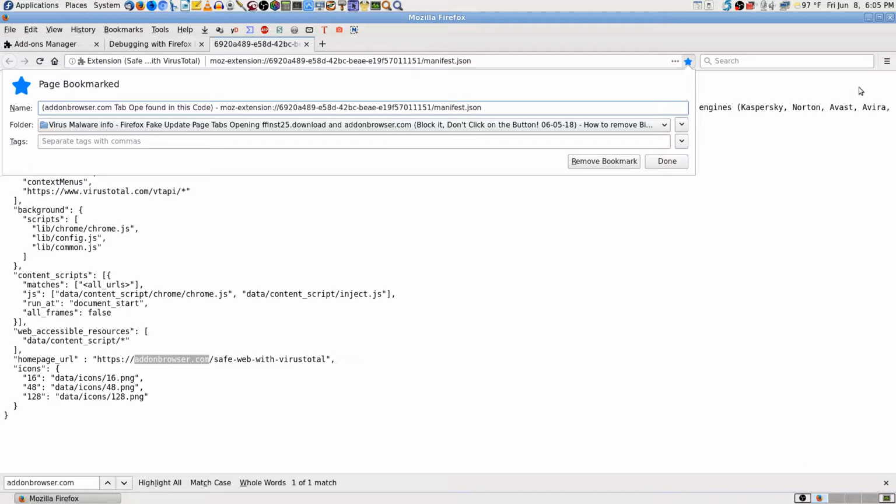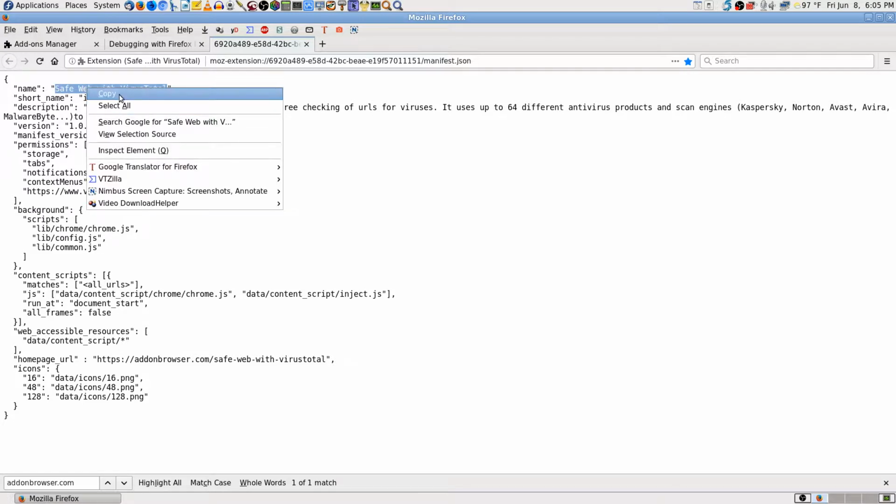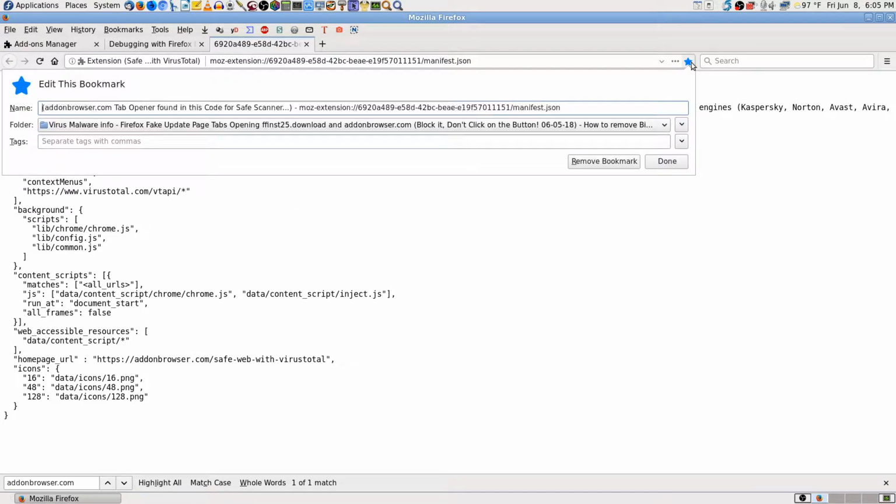I'm going to call it tab opener, found in this code for, what's it called? Safe something or other. I'll leave it like that for now because I don't know what the name of it was. Safe web with VirusTotal. Okay. This is it, folks. I can't believe I found that.